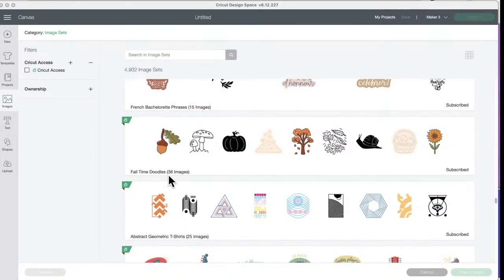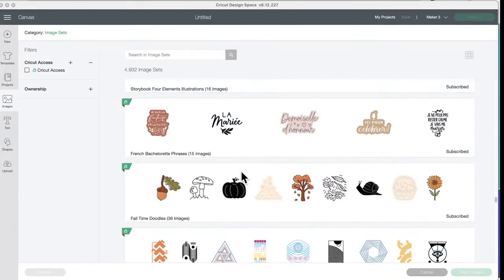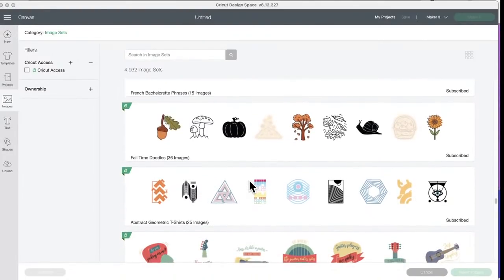Fall time doodles, 36 images. Oh, we missed this one. French bachelorette phrases, 15.